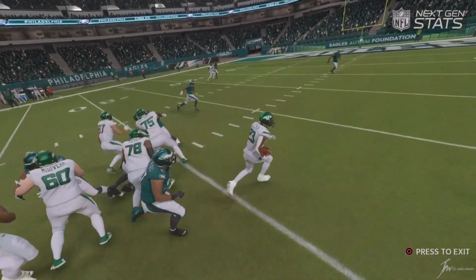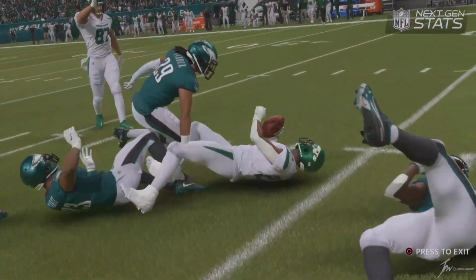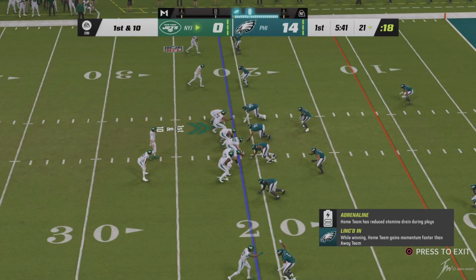Yeah, this could be a sign of what this defense is in for, because all week long the coaches were preaching to the defense, you've got to be able to wrap up against a back like him or he can make you pay. Technique, technique, technique.